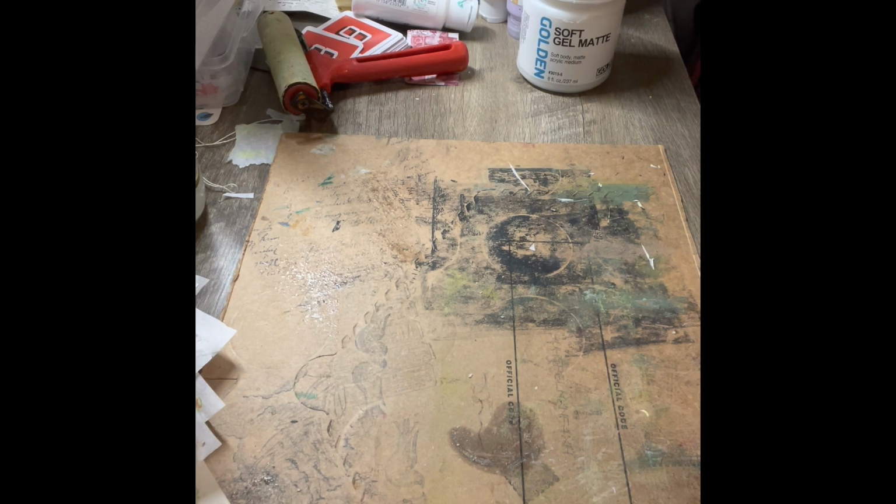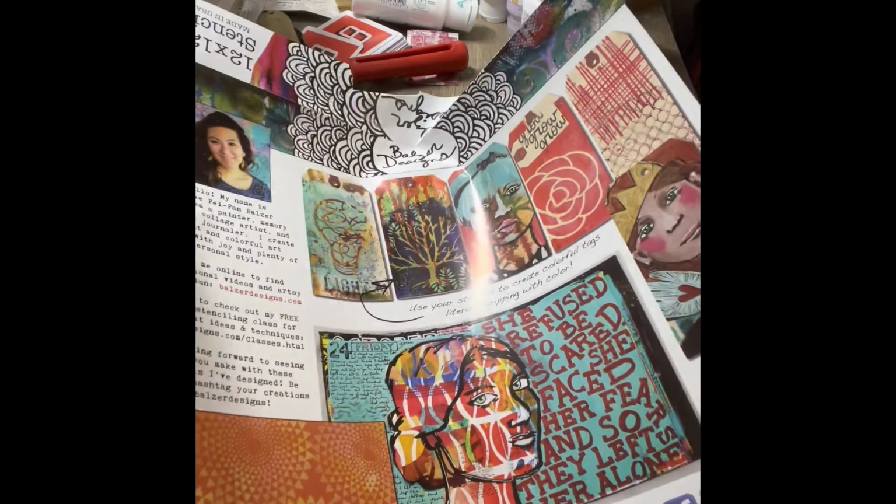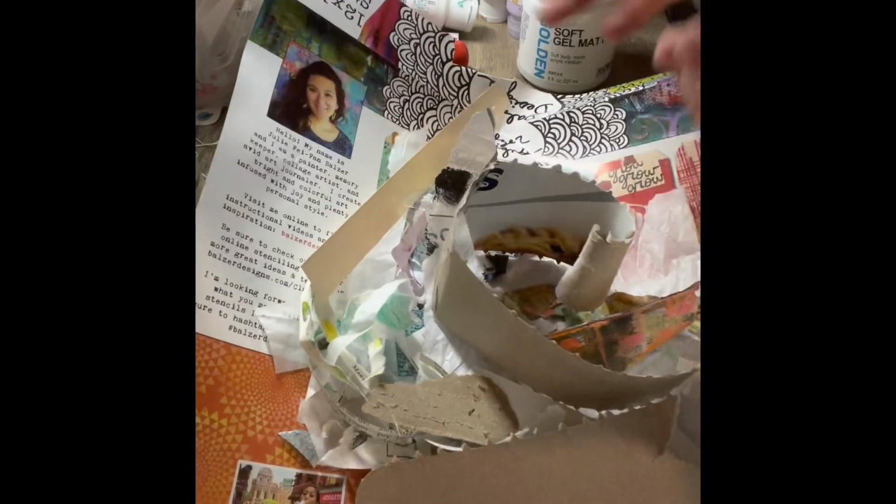Luckily, my trash can is overflowing, and you can see here I have a bunch of stuff to work with, but I don't know what all I can use. So I'm just going to pull this all out. Dare I dump it on my desk, my already filthy desk. Okay. And we're going to try to create something out of all this stuff.